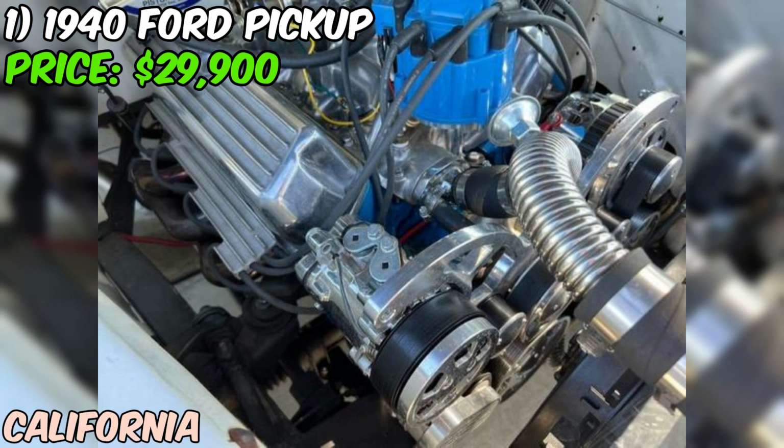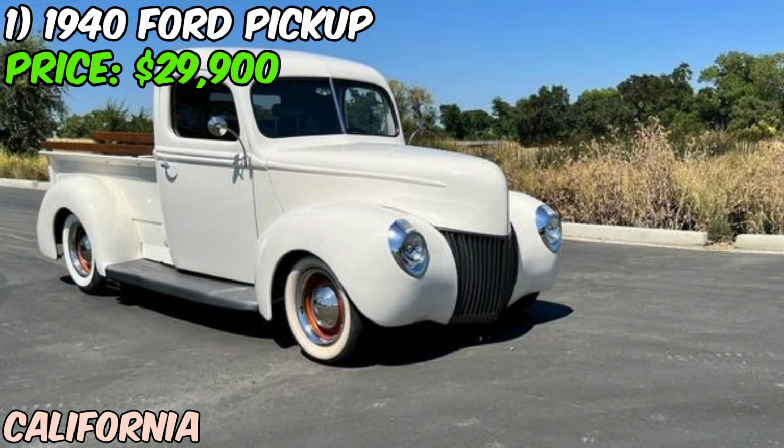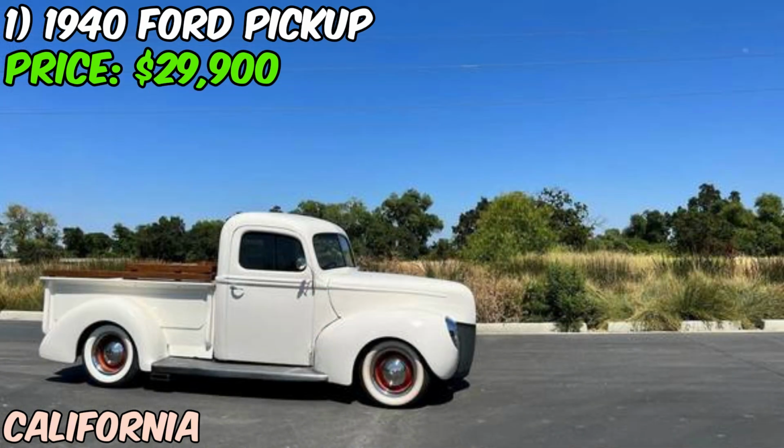The automatic transmission makes it totally cruise-worthy, and that rear-wheel drive setup is exactly what you want in a classic rod like this. The current owner has put some real care into this truck over the past couple years, focusing on the interior work and exterior details. What's really cool is that this was their first vintage vehicle, and you can tell they treated it with respect while making it their own.